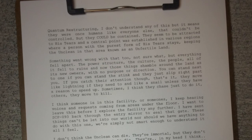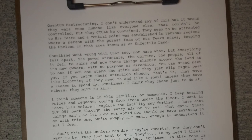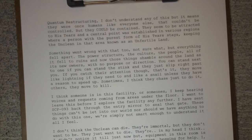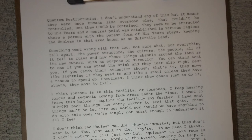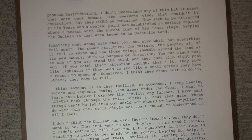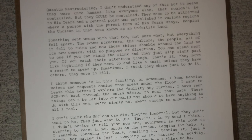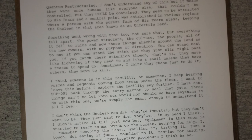You can stand next to one if you can stand the stink, and they just slip right past you. If you catch their attention though, that's it. They move like lightning if they need to, and like a snail unless they have a reason to speed up. Sometimes I think they chase just to do it. Others, they move to kill.